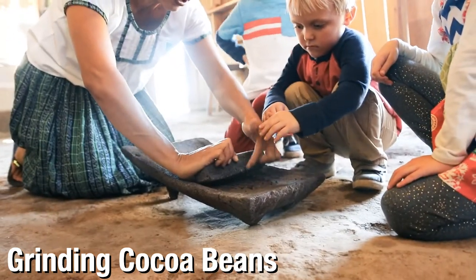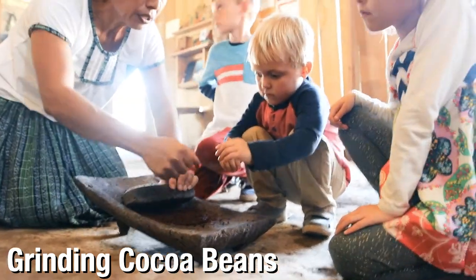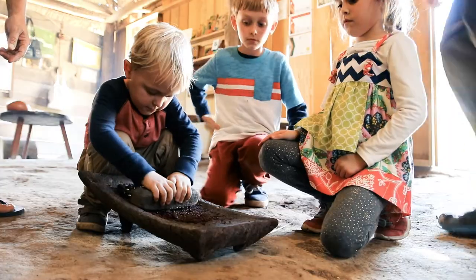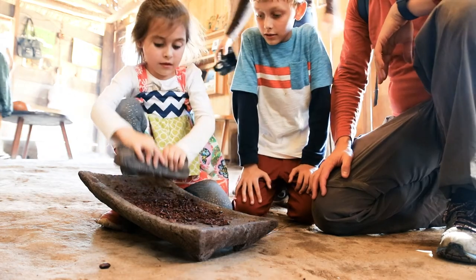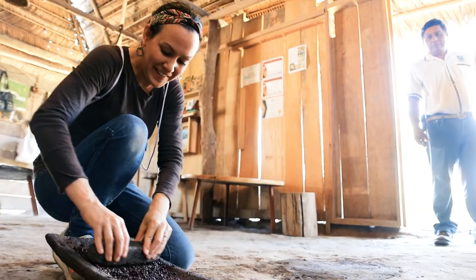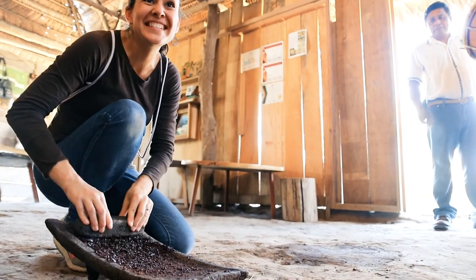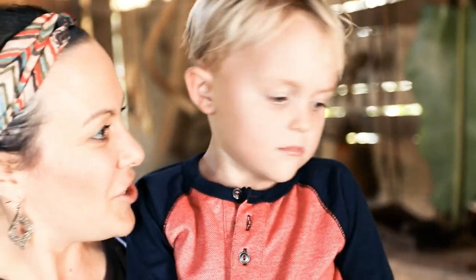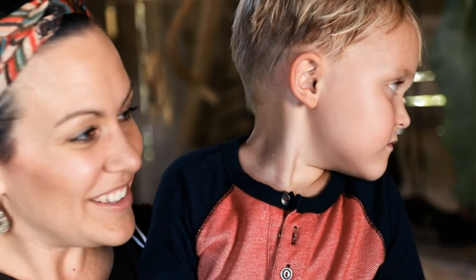Keep your finger away, okay? If you put your finger here, then you will squish your finger. Good job, Asher. Next one now, please. Good job, Bentley. Take an actual chocolate bean and crush it up. Smells good. Isn't that pretty neat what chocolate was? Did you know that chocolate was a bean? You didn't know? Now you know. You just learned that chocolate was a bean.